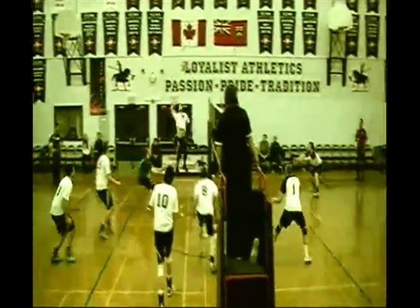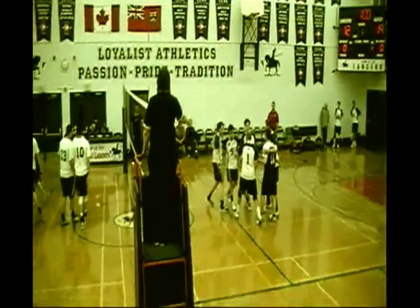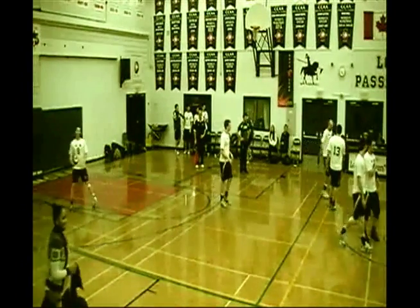Perrin handles that one, sees that over to Campagnola. Spike there, and that one again. It's just too easy for the Excalibur right now. And the Lancers blocks just weren't there. They just didn't get there in time.